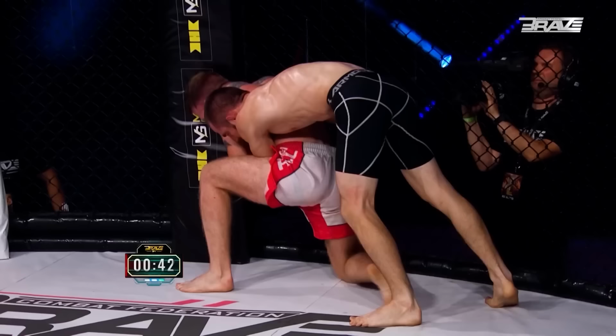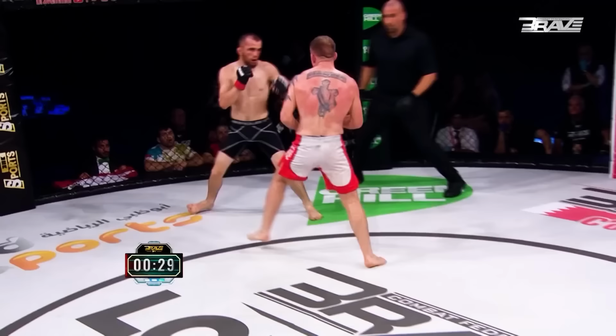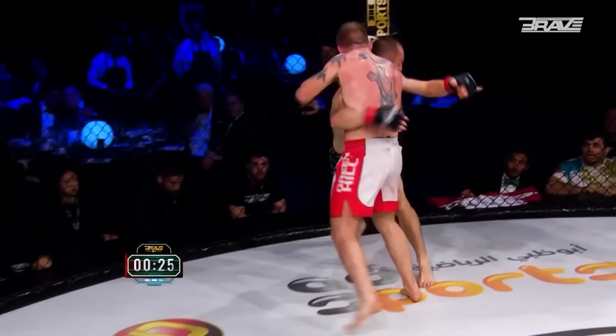Back to the feet, looking to separate. Cleary, he's got to throw everything. He's got the separation. Here's the low kick. Boy, the kick, pointing to the ground, lands the shot. Cleary coming out. Oh yeah, Cleary wants it. He's calling on Magomedov. He wants a firefight.